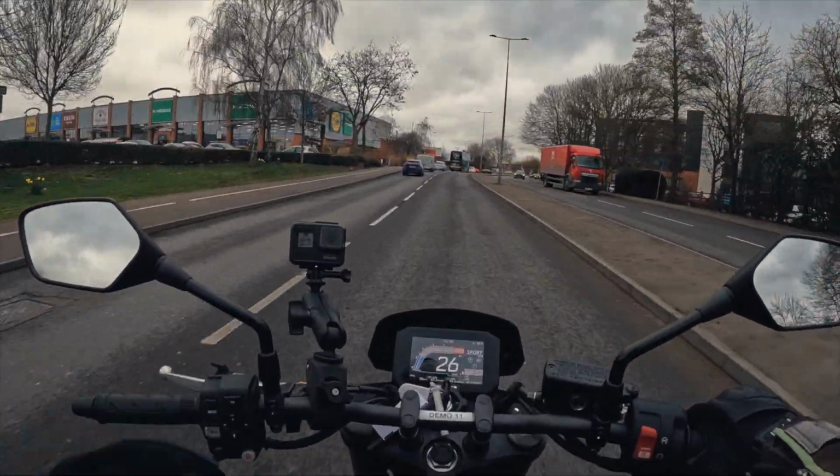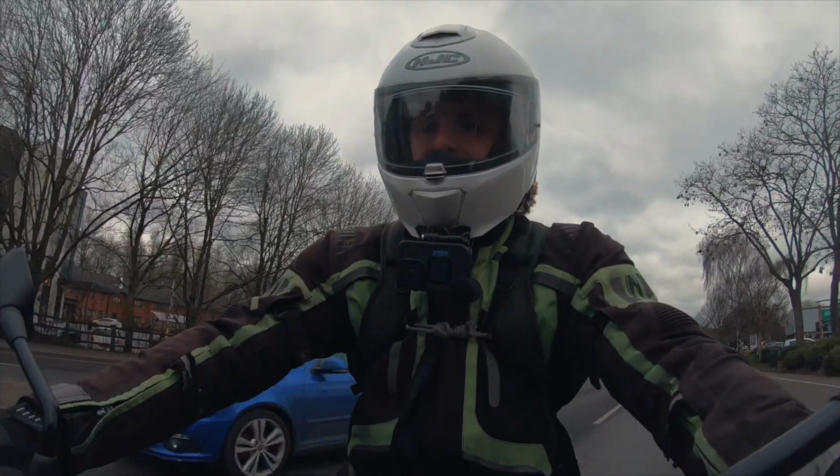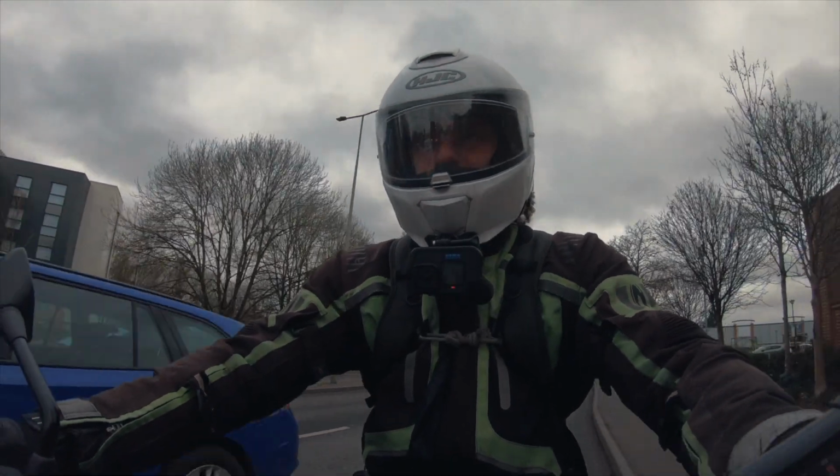I've got to admit, I wasn't mega excited. It's just like, oh, another Honda middleweight naked, you know. But actually, what a mighty impressive machine, and for a cheap price as well.